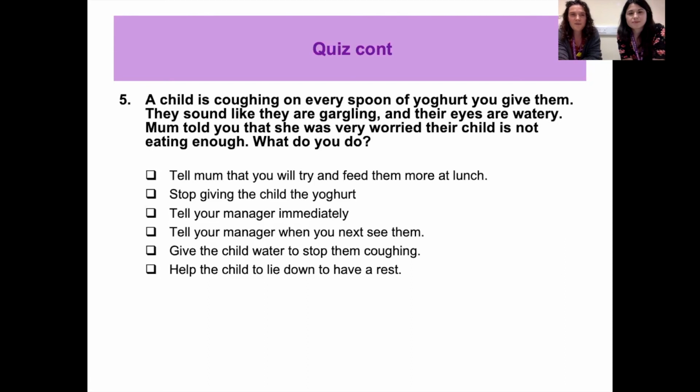Question number 5. Child is coughing on every spoon of yogurt you give them. They sound like they're gargling and their eyes are watery. Mum told you that she's very worried their child isn't eating enough. What do you do? Tell mum that you'll try and feed them more at lunchtime. Stop giving the child yogurt. Tell your manager immediately. Tell your manager when you next see them. Give the child water to stop them coughing. Help the child lie down and have a rest. Pause the video and have a think about your answers.